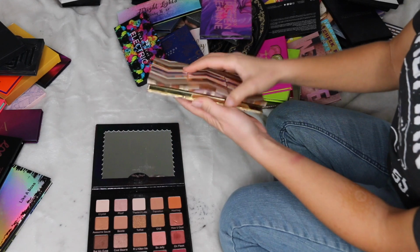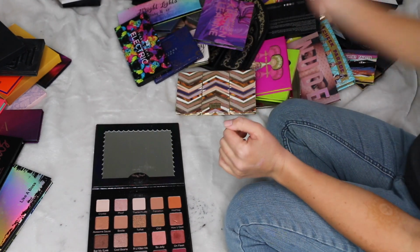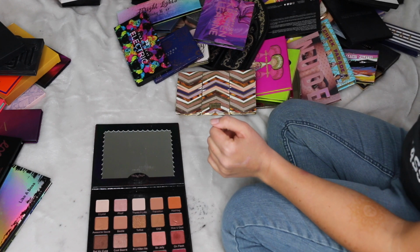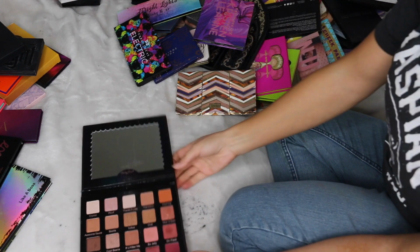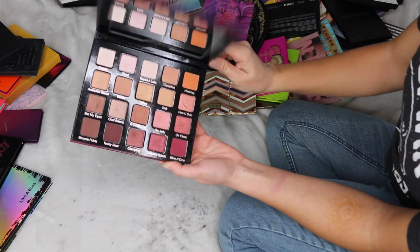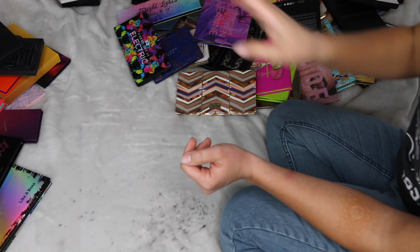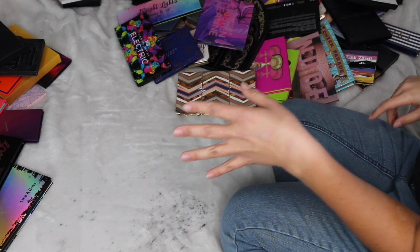This is my go-to mattes palette, along with of course this and the Jaclyn Hill palette. I shouldn't keep both this and the Jaclyn Hill. I'm gonna put this in the maybe pile for now, actually. Oh wow. But I did use that special effects kit quite a bit this year.